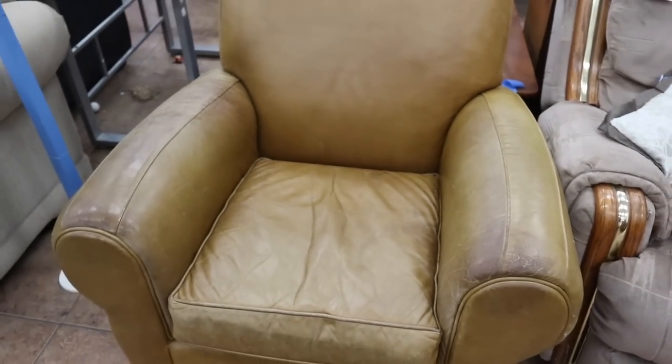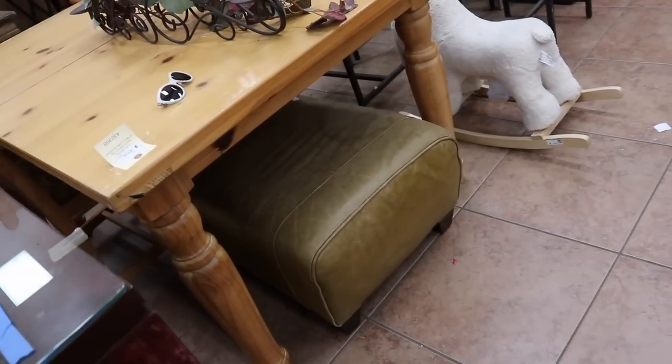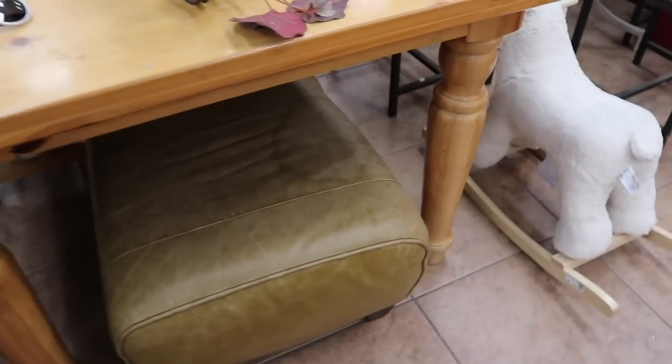I can't wait to clean this up. It's going to be such a fun restoration process. Can't wait. Okay, and the ottoman is still here that matches with it. I'm going to go put it next to it and see how it looks. But this one's $10.